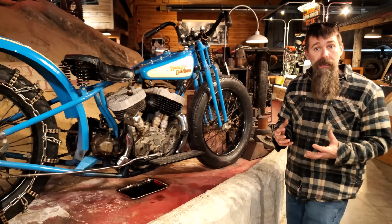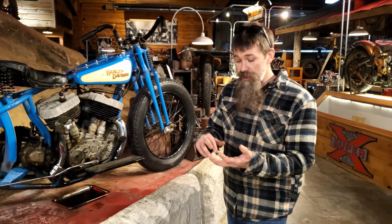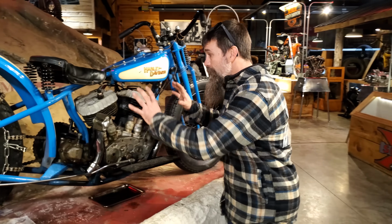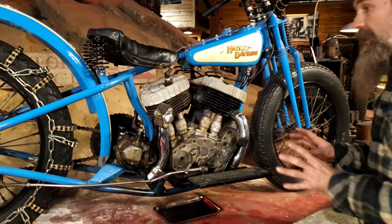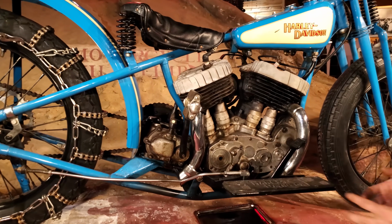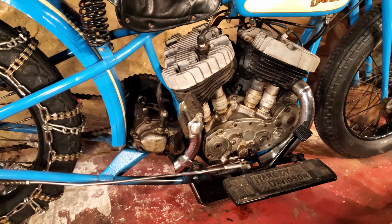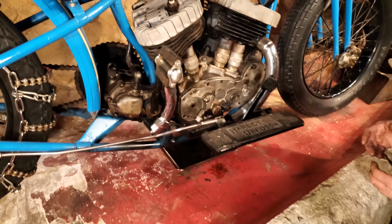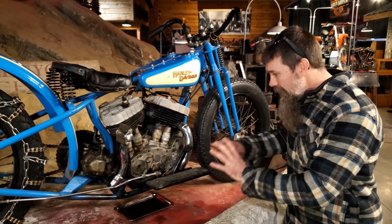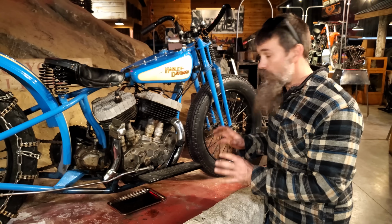Now, the 3 big classes in the 1920s and 30s for hill climbing: 45 cubic inch, 61 cubic inch, and 80 cubic inch. This machine was made for the big class. It's an 80 cubic inch job based around Harley Davidson's VL series engine. So the VL, 1930 to 36, Harley produced a street model 74 cubic inch machine. That was the VL model. Now, the factory racing version is highly modified, with almost zero in common with a standard road model VL.